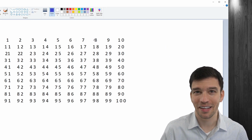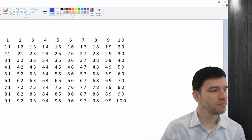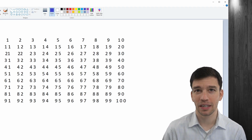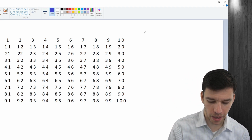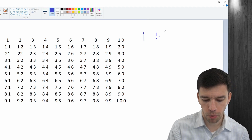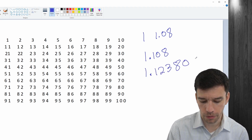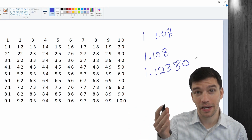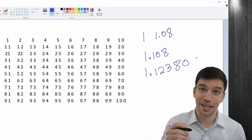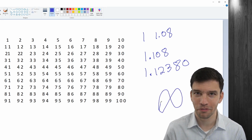Now let's jump into the answers that I thought were in the strong solution category. The first one being, if we're talking about real numbers, the answer is infinity. Because we have 1, we have 1.08, we have 1.108, we have 1.12380. So there are infinitely many numbers, even within 1, that contain the digit 8. So the answer, ironically, is a sideways 8, the infinity number.